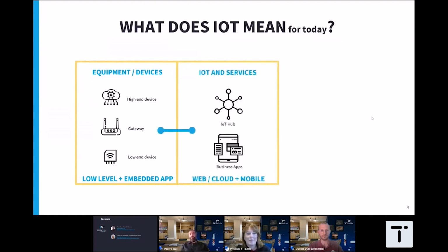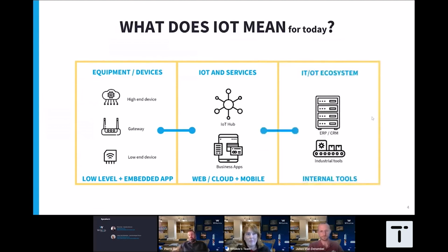We call that the IoT hub, with one or multiple business applications that allow customers, users, to answer a business need with this equipment. On top of this IoT and local services, in a lot of different use cases, we can see that this IoT service is connected to the internal tools, to the internal IT and OT ecosystem of the company. For example, the customer database could be directly extracted from the CRM. So as you can see here, IoT means a lot of layers. That means a lot of different software. So that means, once again, a complexity for the testing.